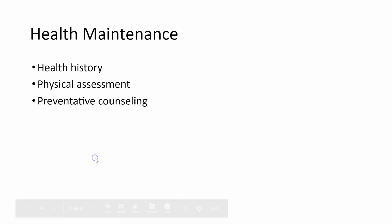Chapter 32, Women's Health Care. Health maintenance refers to the measures that can be taken for prevention or early detection of specific diseases. Many times a woman may only see a gynecologist or NP for all her medical needs, so it's important that we provide the information regarding important screenings, preventative measures, and treatment options.